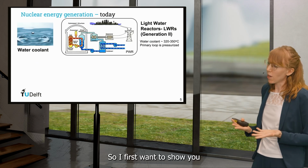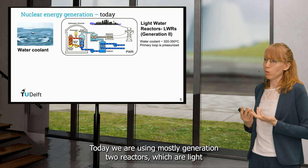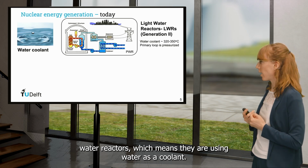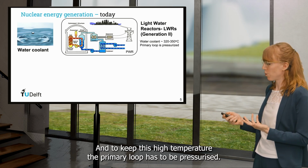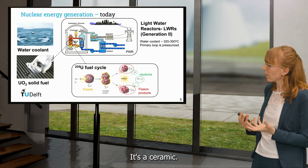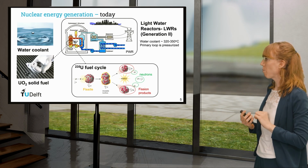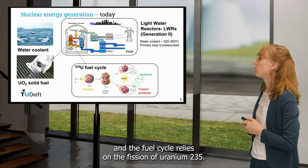So I first want to show you how nuclear energy is generated today. Today, we are using mostly Generation 2 reactors, which are light water reactors, which means they are using water as a coolant. And to keep this high temperature, the primary loop has to be pressurized. The fuel itself is a solid fuel. It's a ceramic. It's uranium dioxide in the form of small pellets. And the fuel cycle relies on the fission of uranium-235.